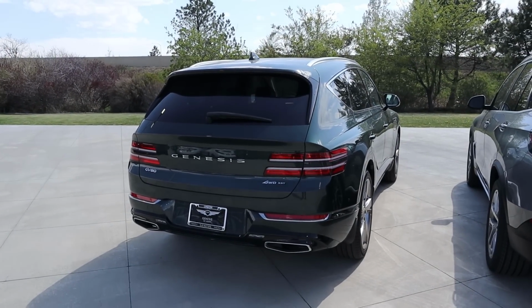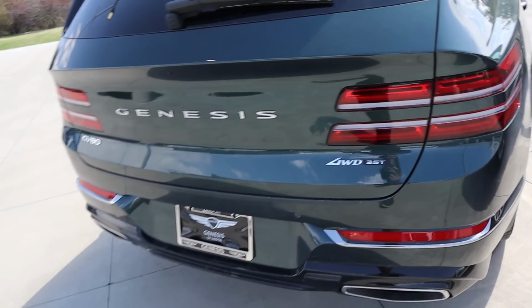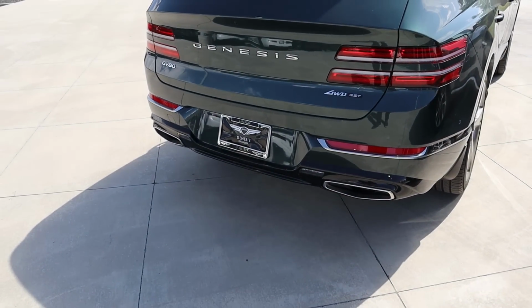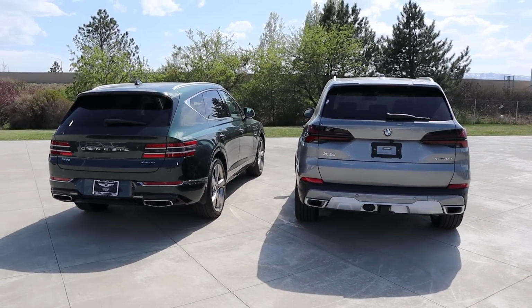And then contrast that with the GV80. Again, you've got the taillights that actually look like the headlights, all of the badging here on the back, and then look at the covers for the exhaust tips. And again, it's more boxy with the overall design. So let me know which rear end you think looks best.